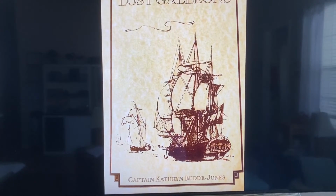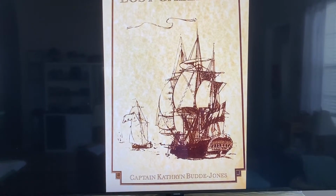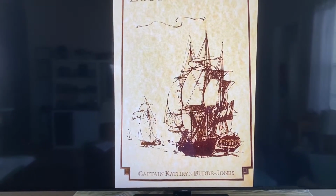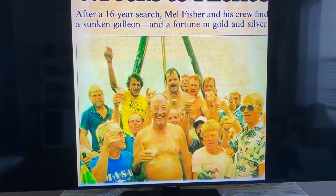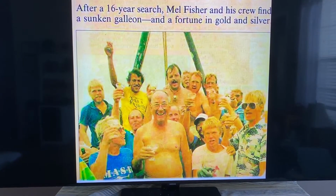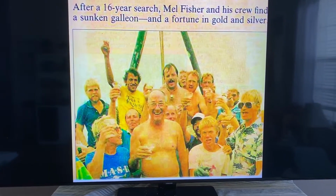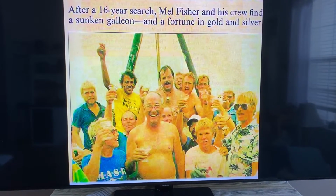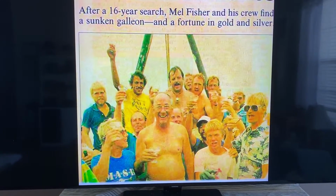I'm going to take some time today to chat a little bit about these coins that we've been finding on shipwrecks off the coast of Florida. Because of Mel Fisher, the interest in shipwreck coins has exploded. Right now, everybody wants to own a piece of history. And there's a lot to know about these coins if you're entering into owning one for yourself.